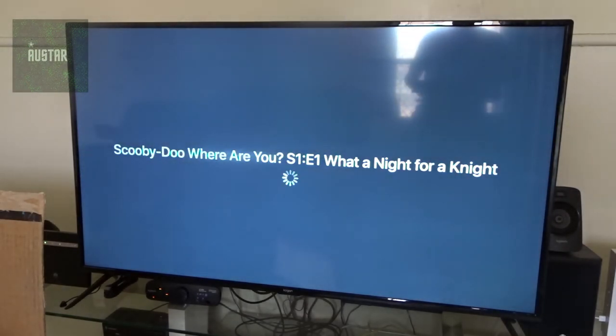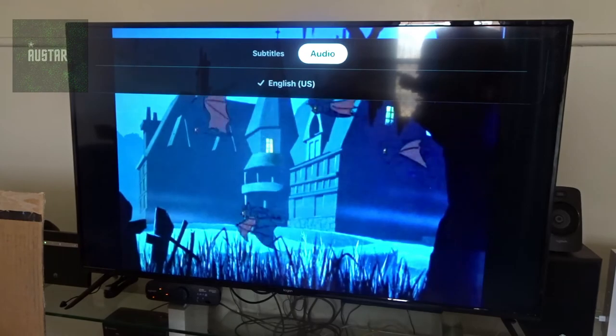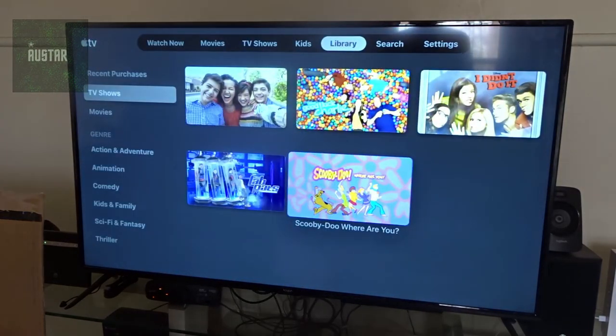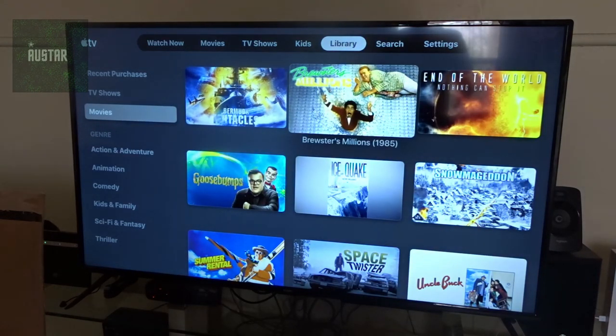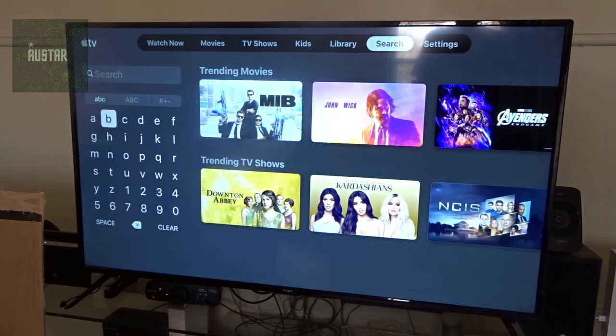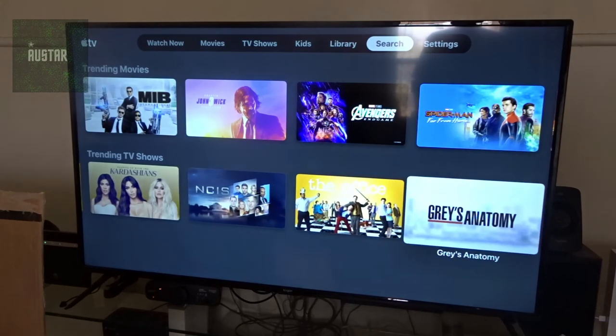Another thing we'll just quickly show you when we open this up: if you click down on the remote, you can change the language of the TV show, just like you would do on the Apple TV. Okay, so now let's back out of all that. Same as with your movies, it does the exact same right there. So we'll have a look at search. Search is going to be the same. You're going to get trending movies, and then you're going to get trending TV shows right there.